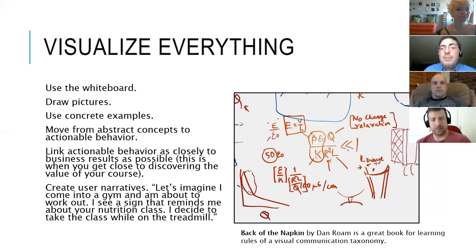Okay. Move from abstract concepts to actionable behavior. Link actionable behavior as close to business results as much as possible. And this is where you start tying in the value of your e-learning solution with the business solution. So in this case, what we said was, implementation of this app should help drive smoothie sales or higher customer satisfaction, and suddenly the owner of the gym has a better idea of, oh yeah, I can invest in this app, and it will be an investment in my business and the entire customer experience.